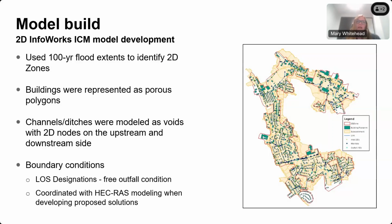For the model build for ICM, we initially did the 1D model development, and then adding our 2D surface, we extended the 2D zone by using the 100-year flood extents, as at the time that was the largest event we would be analyzing. We incorporated buildings. They were used as porous polygons. For this model, channels and ditches were modeled as voids with 2D nodes on the upstream and downstream end. And to ensure that we weren't sending water around the void and missing the ditch altogether, we looked at periodic places throughout the ditch where we thought there may be lowest points and added additional nodes and additional locations for flow to move around the surface and re-enter the system.